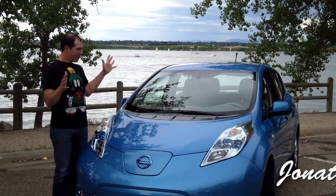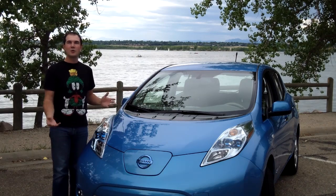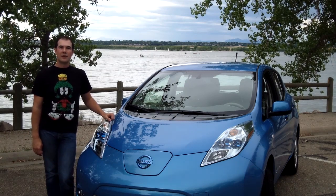Today we're here with the especially spectacular Nissan LEAF. Well, at least we're going to find out whether it is. This is the all-electric car, and we're going to take it out and find out what all the hype's about.